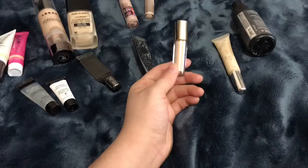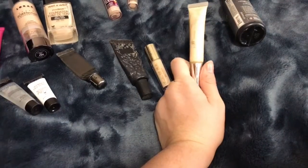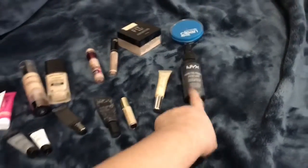This one is one of those first impression things I'm going to do. This is a glitter primer from e.l.f. I should probably get rid of that one. And then this says NYX, but it's the Milani setting spray because I broke the bottle.